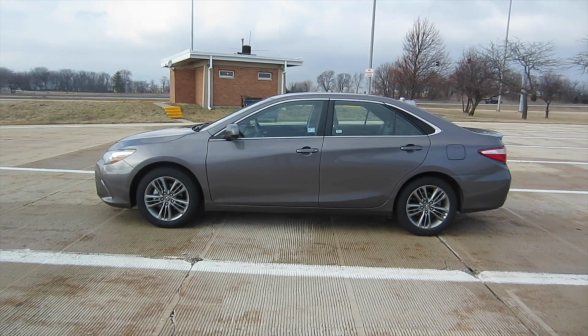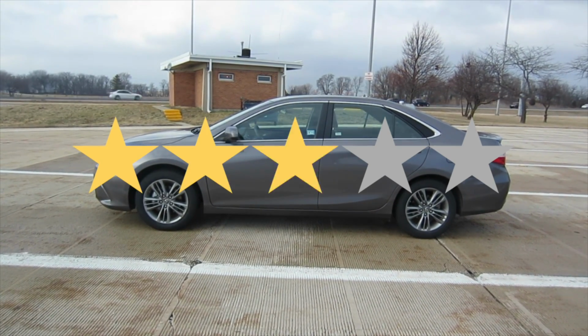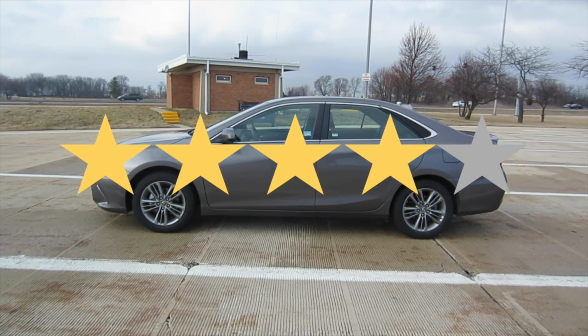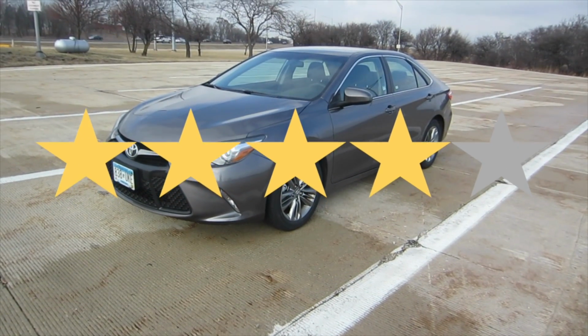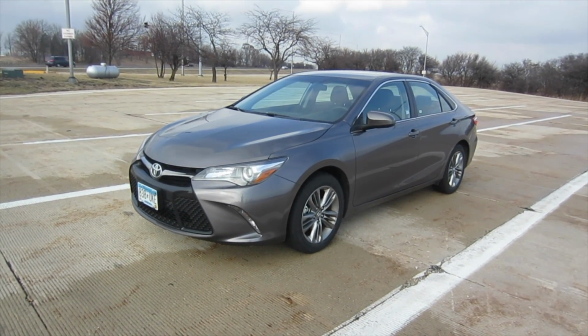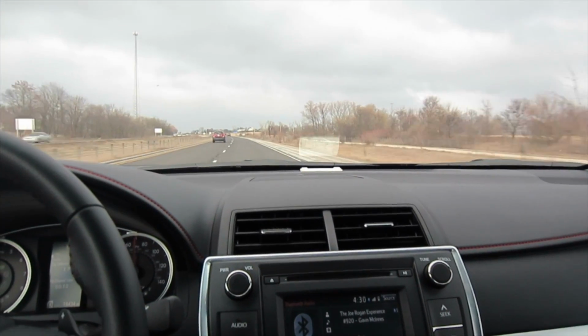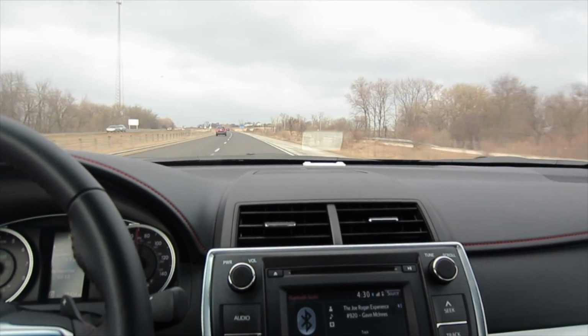Not a lot of bells and whistles, but despite all that, I think I'm going to give this one 4 stars. Now, admittedly, this feels a little bit inflated. Probably should give it more like 3.5. But I really like the way it drives, and I love that red stitching. So why don't you go out, take it for a test drive, and tell me if I'm off base here.